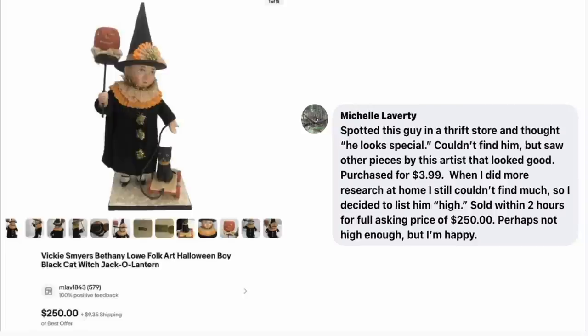Michelle Laverty spotted this guy in a thrift store and thought he looked special. Couldn't find him, but saw other pieces by this artist that looked good. Purchased for $3.99. When I did more research at home, I still couldn't find much, so I decided to list him high. Sold within 2 hours for full asking price of $250. Perhaps not high enough, but I'm happy. Yes, Michelle, I would be happy too. $4 into $250 in just 2 hours. The item is Vicki Smyer's Bethany Lowe Folk Art Halloween Boy.